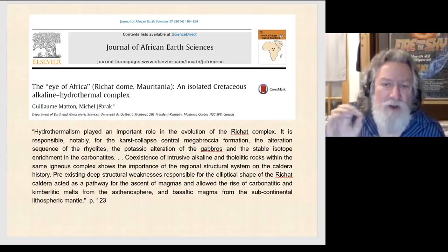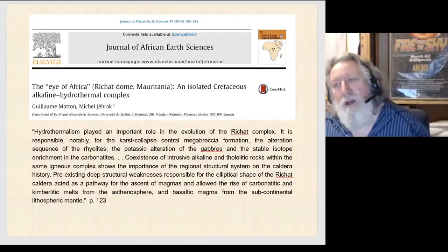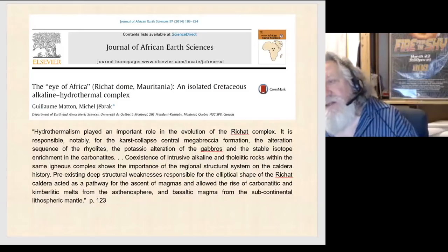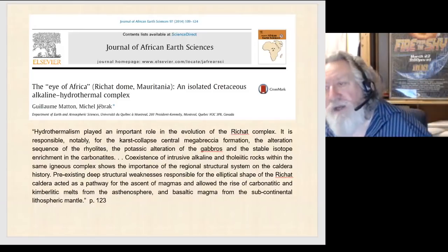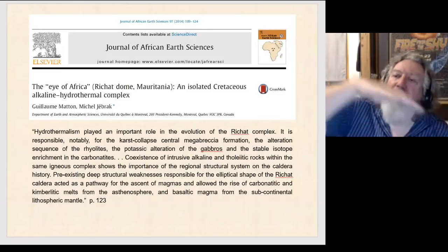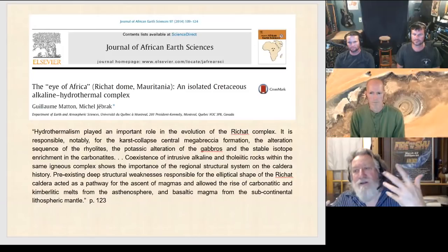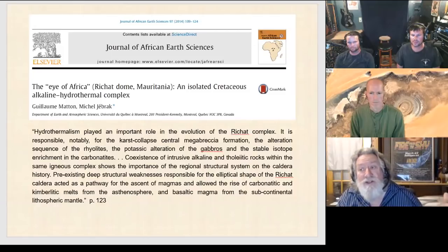So what it's saying here is that there were pre-existing deep structural weaknesses. Well, I think we could not necessarily throw out completely the idea that those deep-seated structural weaknesses may have originally been the result of an impact. But there has been enough rock removed from the overlying rock that the coesite, the shattered rock, the shatter cones that were in the limestone layers there, etc., would be gone. You see, that's the idea.